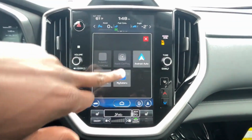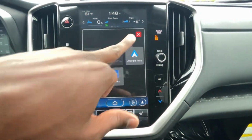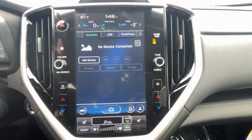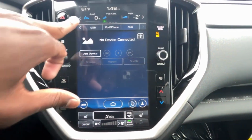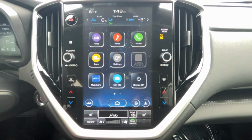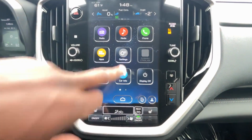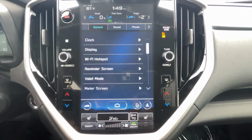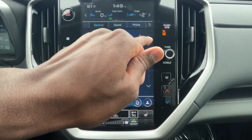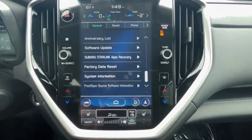Just gonna take a quick look through everything so you all know where everything is. That's where you can actually choose Android Auto, Apple CarPlay, even pull up the Subaru Starlink. And then you can go through all of your options here for devices. Car info is here. And then for your settings, you can go through all of that. And I like that you can either use the scroll bar here, or you can actually scroll through it, or you can use the arrows as well.